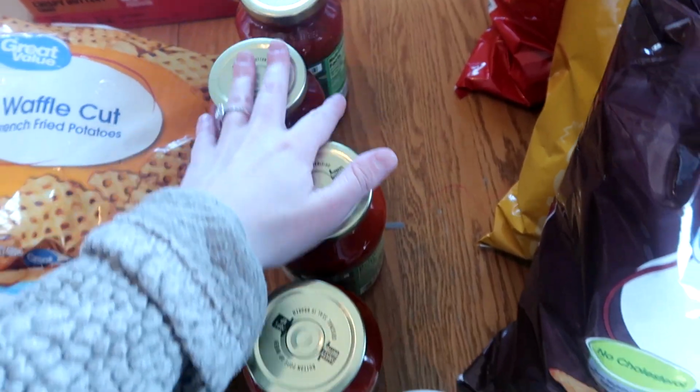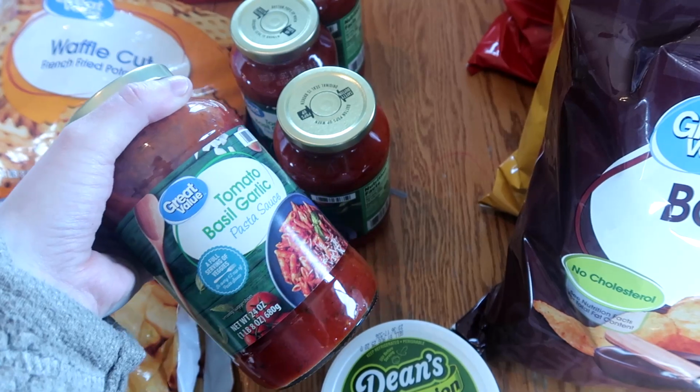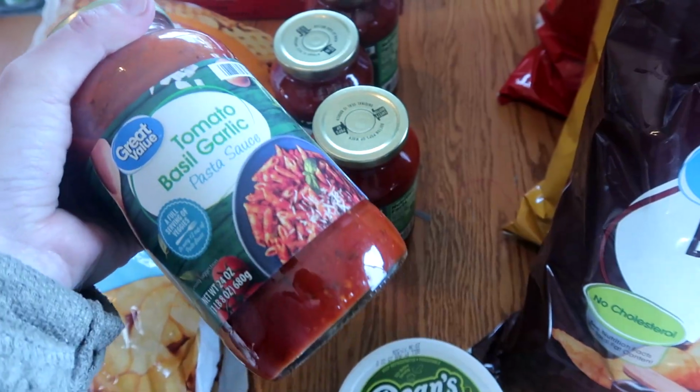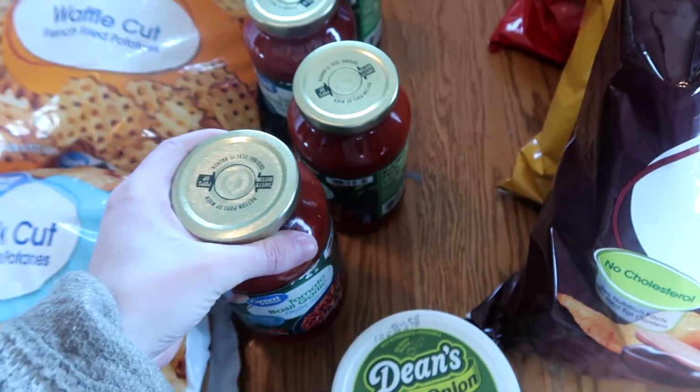I got 4 cans of these Great Value tomato, basil, and garlic pasta sauces. I'm gonna try these out, see how we like them. I've never gotten this variety before, but I think these were $1.80 a can, or a jar I should say, but I'm gonna try these out and see how these go.